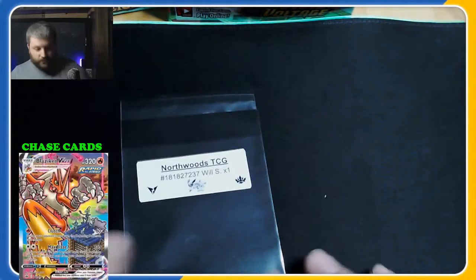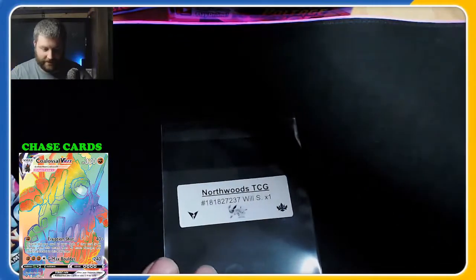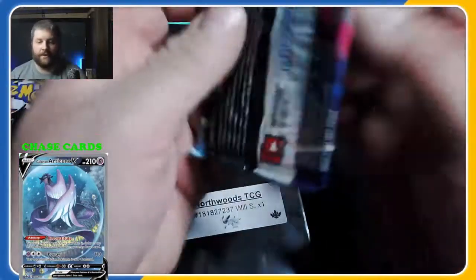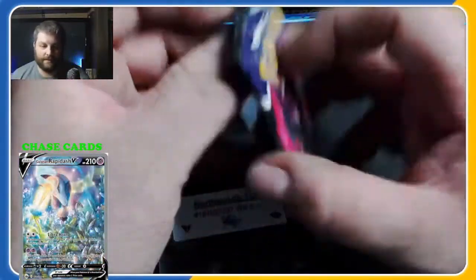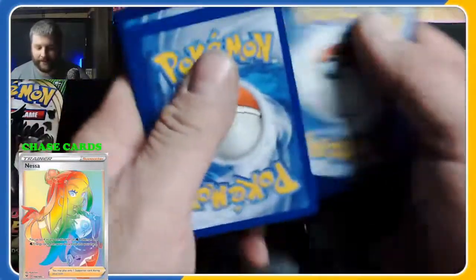Going on to Will S, and he got one of each too. Yeah, I'm a little sucker for it too. I love Vivid Voltage. I know some people don't like it because there's only the Rainbow Rare Chunk of Chew, but I still like Vivid Voltage. It's a lot of fun. Every time you open a pack, there's always a hope for that Rainbow Rare.